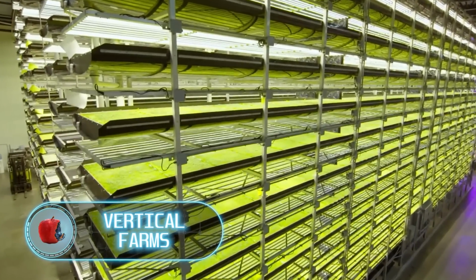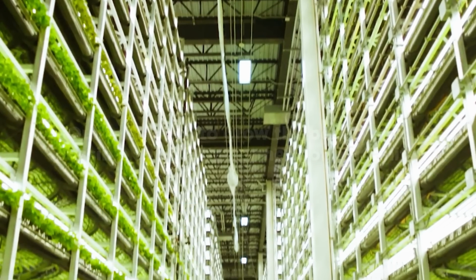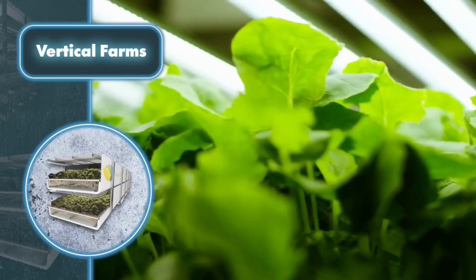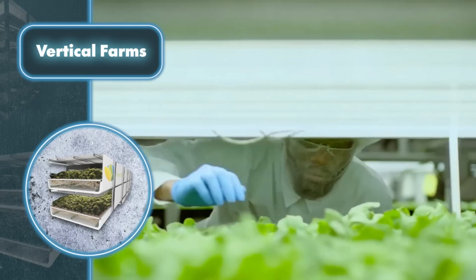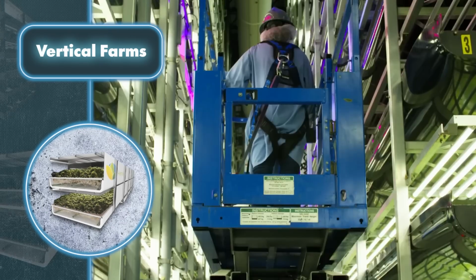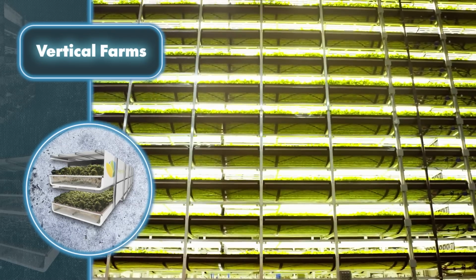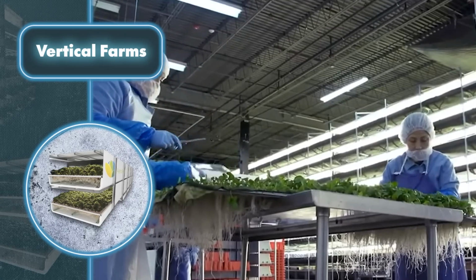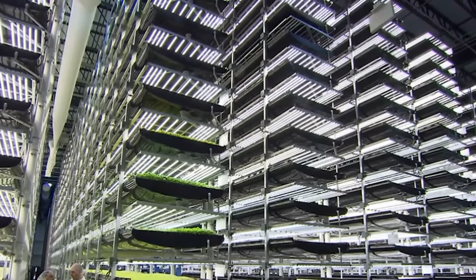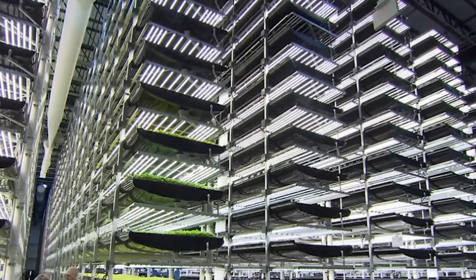Vertical farms. Vertical farming has become a modern trend in the agricultural industry, and Aero Farms is at the forefront of its development. What makes Aero Farms unique is its use of an aeroponics system, setting it apart from the more commonly used hydroponics. This technology enables Aero Farms to employ a closed-loop irrigation system that provides plant roots with nutrients, water, and oxygen, whereas hydroponics involves initially growing plants in water.